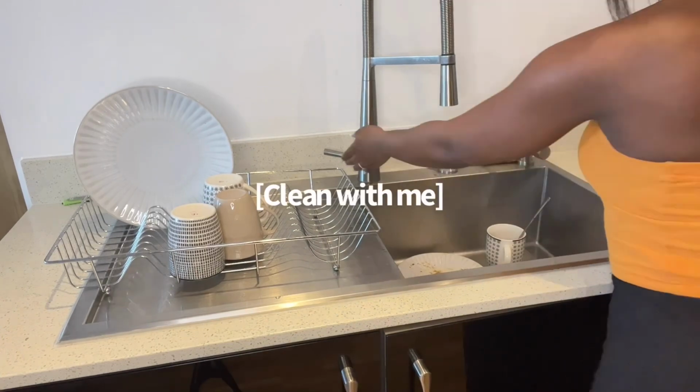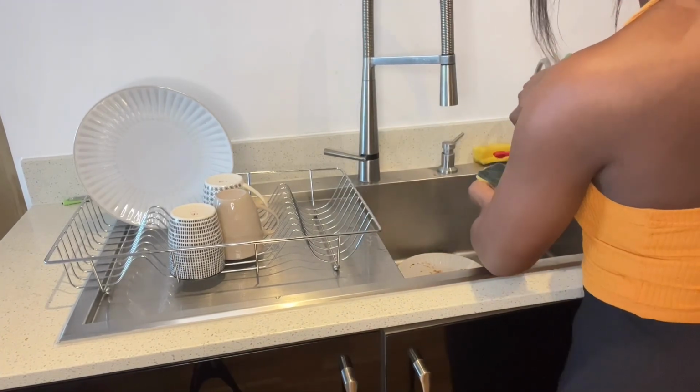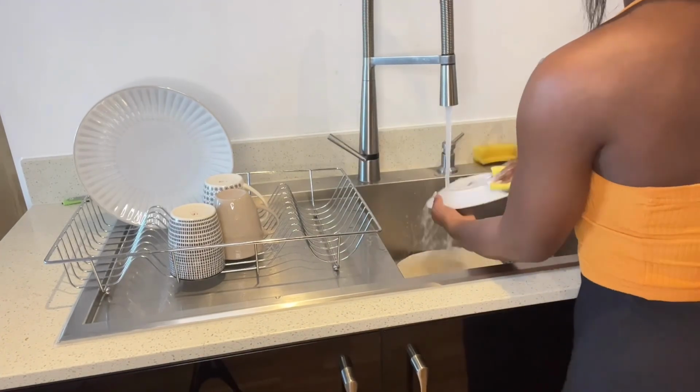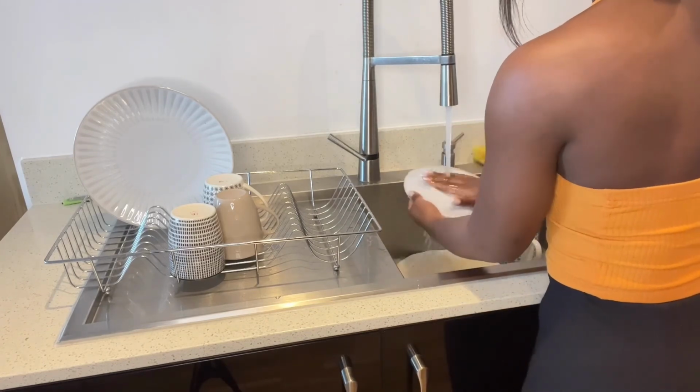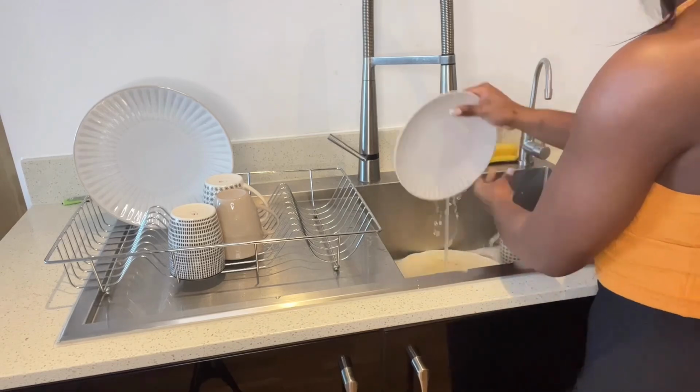Okay, so then what I like to do is basically clean up the house. So I always start off by doing the dishes first, just because it's easier for me to get everything out of the way and then start wiping down surfaces and doing the rest of the stuff.